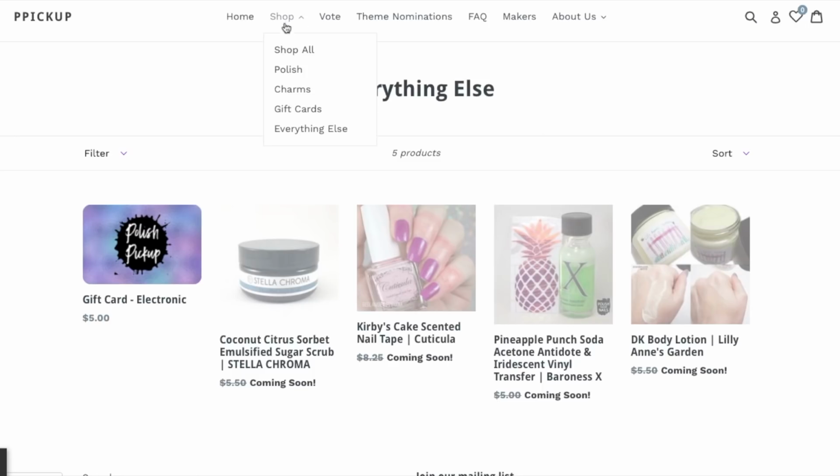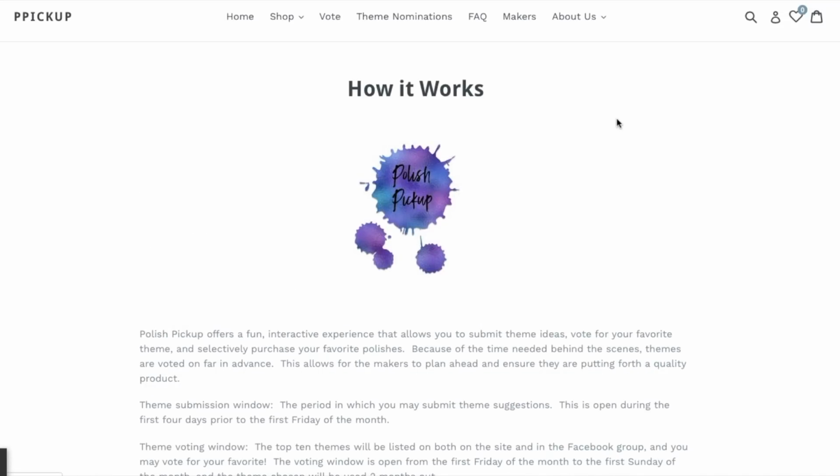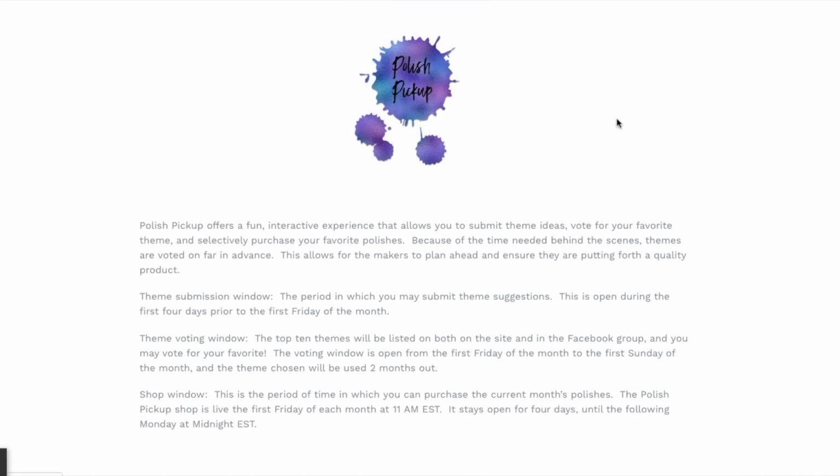Now, I've got lots of polishes, I've got lots of swatches, I've got live applications as well, so let's just jump into this baby and let's show you some of these beautiful polishes that'll be available this weekend.